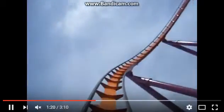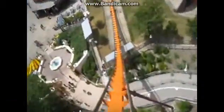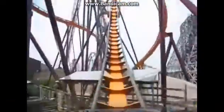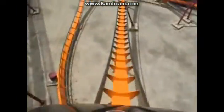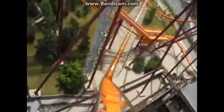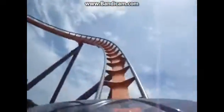Awesome! At number 10, we have Raging Bull at Six Flags Great America. This is a very cool hyper coaster. I really enjoy it a lot. It's very cool, very interesting, and amazing. All these rides are interesting, but I really like this one. I did very much enjoy this ride. I like all the others, but this one is different.